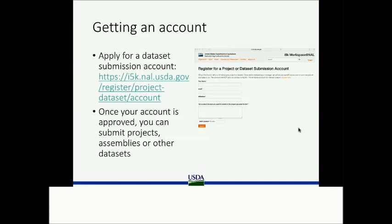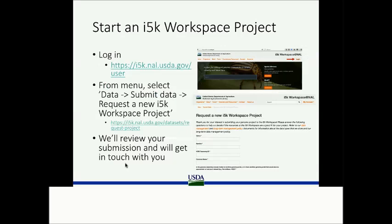In order to start this whole process, the first thing you need to do is to get an account. So you just need to apply for a dataset submission account off of our main page. There's a link provided here. And once your account is approved, you can submit new projects, you can add assemblies or other datasets. And all of these are done through relatively straightforward web forms.